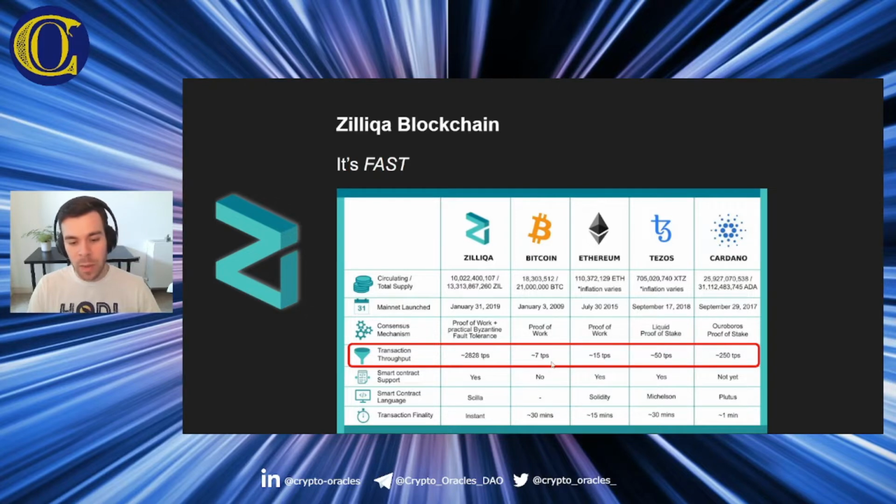If you compare that to Bitcoin, it's 7, compared to Ethereum 15, Tesla's 50, or Cardano 250. Now, of course, we've seen other blockchains having really fast transactions as well. We've seen Solana, we've seen Terra Luna, we've seen Avax and Phantom as well. So nothing new here, but still really good that Zilliqa is on the fast side.